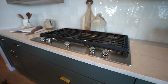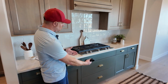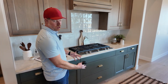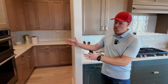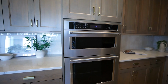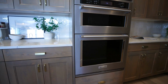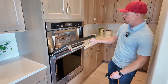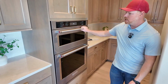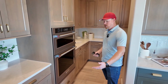Again, if you're building with them, there's gonna be a lot of selection options that you can choose with, a slide-in range, electric, gas. In this case, you've got the cooktop. Now over here, you've got the double wall oven. It's actually a microwave and an oven, and I believe this is most likely a convection microwave oven, and then the other oven here. So this is all KitchenAid product. Again, you can always upgrade to different appliance packages with Tresidio.